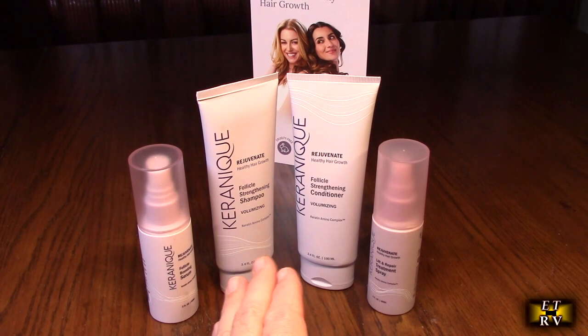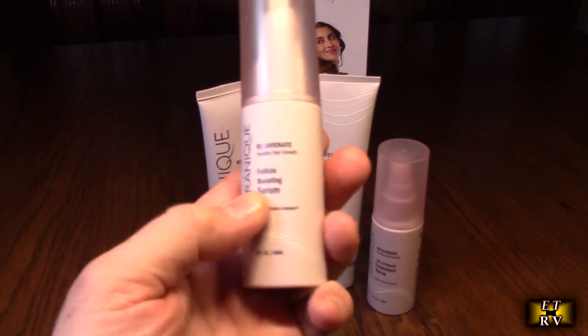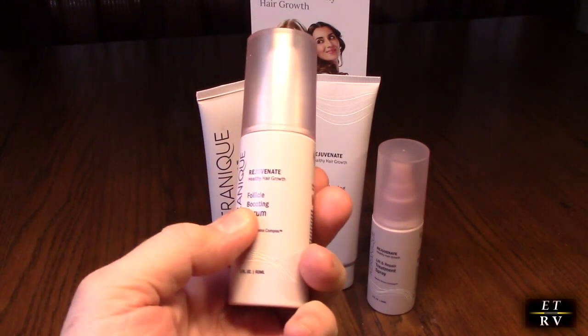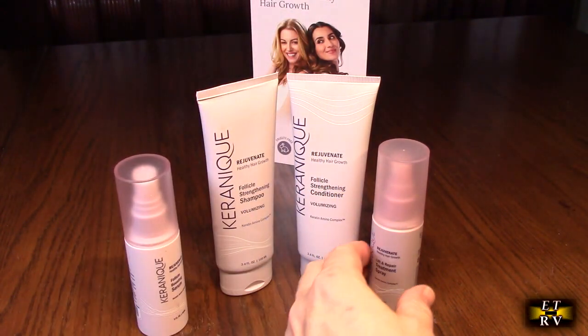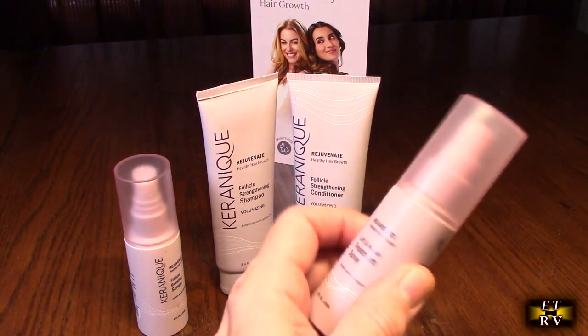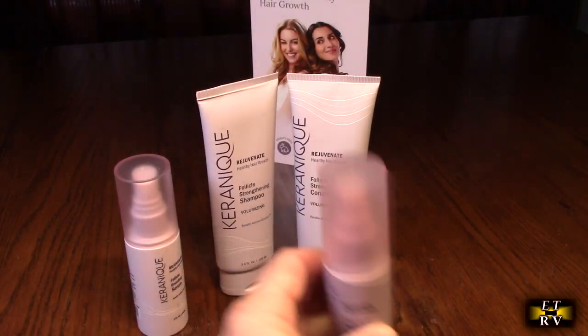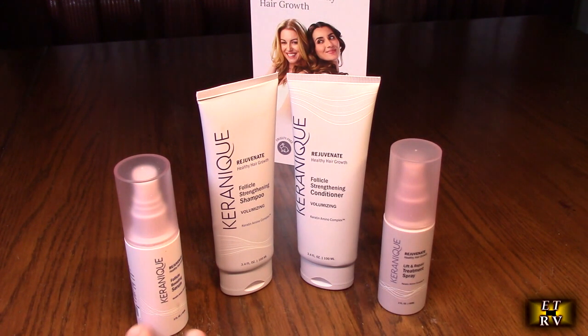So you have the shampoo and conditioner, then you have this spray right here, which is the serum. After you wash your hair, just towel dry it and spray this on your scalp and massage it in, and then start hair drying your hair on low, then put this spray on there, lift and repair, and finish styling your hair. And it's really good product.